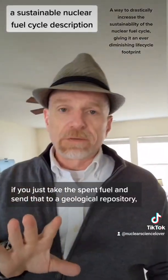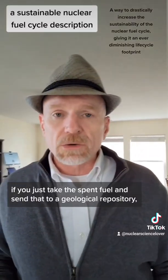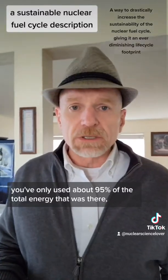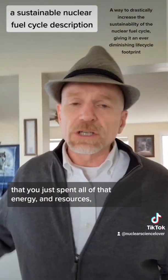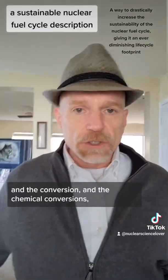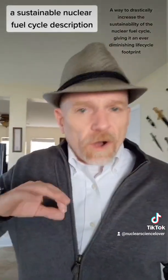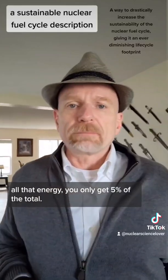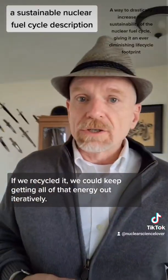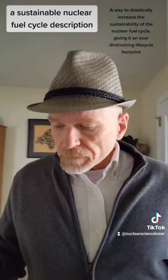If you just take the spent fuel and send that to a geological repository, you've only used about 95% of the total energy that was there. You just spent all of that energy and resources in the mining and the milling and the enrichment and the conversion, the chemical conversions. All that energy, you only get 5% of the total. If we recycled it, we could keep getting all of that energy out iteratively.